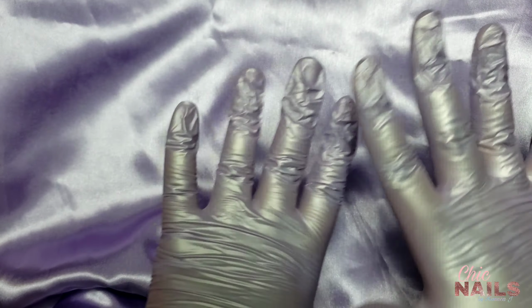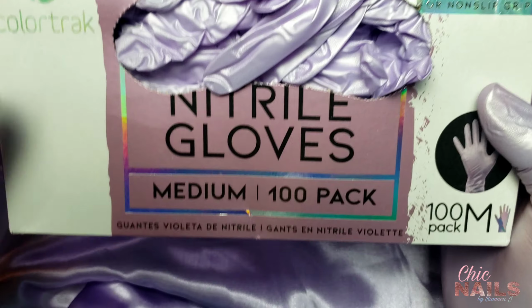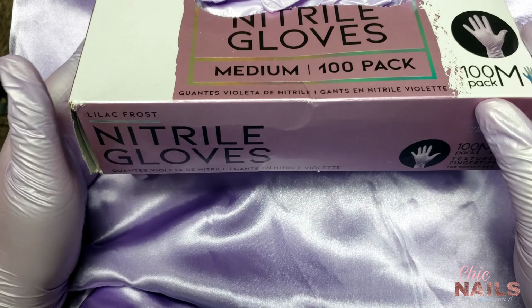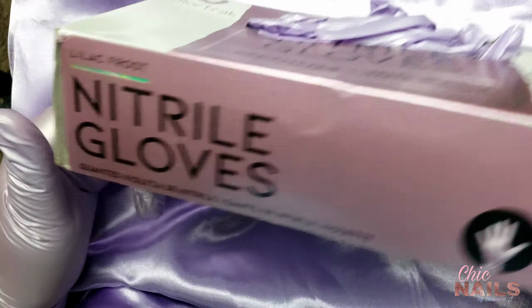But in case you want to pick up some gloves like these, I got them from Color Track, as you can see right here on the name. Essentially they're nitrile gloves, and I got them in the color Lilac Frost. They do come in a couple different colors: a black, I think a neon green, a silver, and also a gold. So they have quite a few colors.